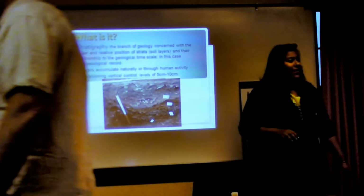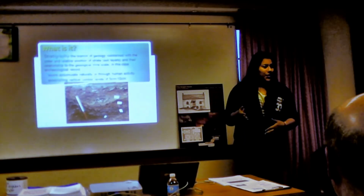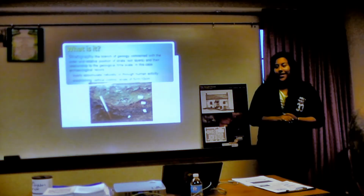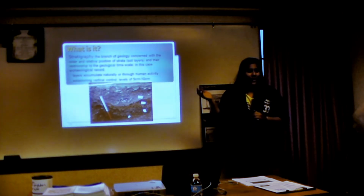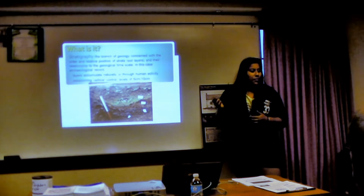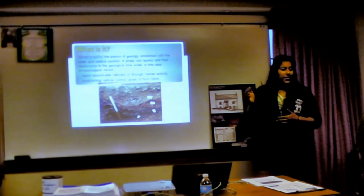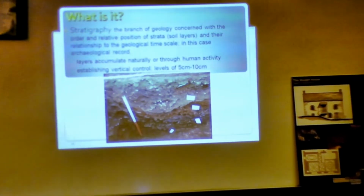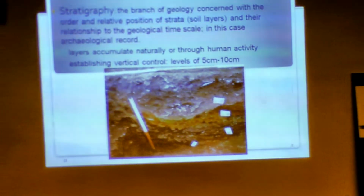So I'm basically going to explain to you guys how to read the different layers of the soil as you're excavating the ancillary house. The description of the study is called stratigraphy. It's basically a branch of study in geology of the relations of the soil at different points in time. Now geologists are concerned with how these different soil layers, otherwise known as strata, are produced through human activity.